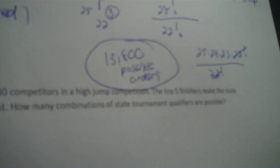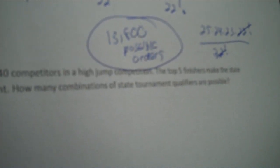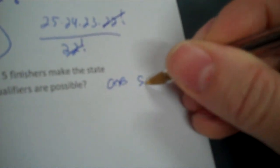Okay, number 4, there are 40 competitors in a high jump competition. The top 5 finishers make the state tournament. How many combinations of state tournament qualifiers are possible? Again, I don't care who got first, second, third, fourth, fifth here when I'm picking my group of 5. So it's one group. So then have and take. We have 40, and we will be taking 5.